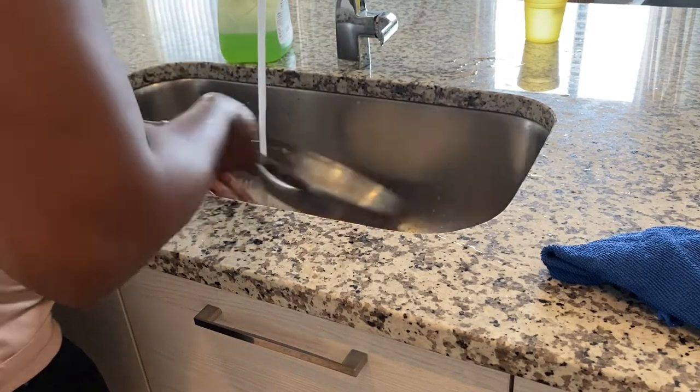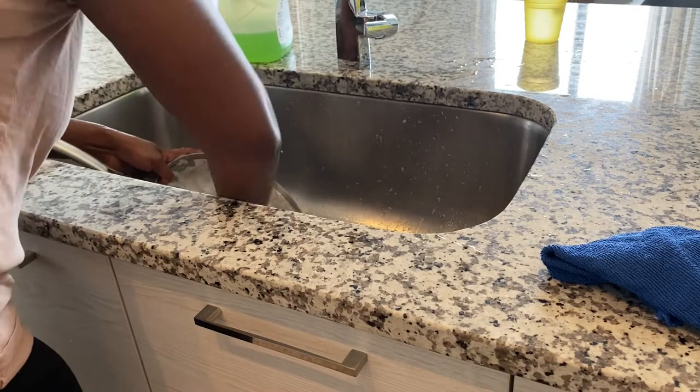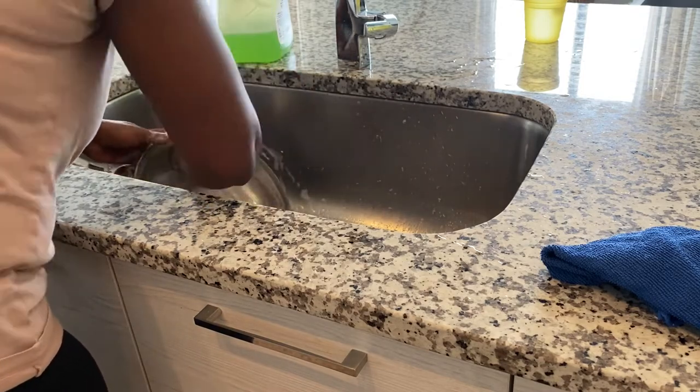So as far as the pots and pans, those I normally hand wash, dry them, and just put them away immediately.